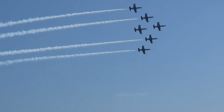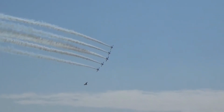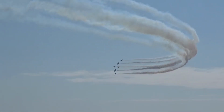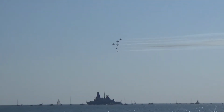We have flown since the beginning on the famous training jet, the L-39 Albatros. The L-39 is a 100 aircraft with 2 seats. It flies at 900 kilometers per hour max and is able to sustain 8 Gs.